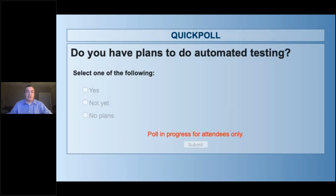Anyway, just trying to get more information on what testing you're doing today, and then we'll continue on. So it looks like so far 82% have plans to do automated testing, and it's gone down to 75, and then 25 have not yet begun. So, all right. Let everybody finish voting there.